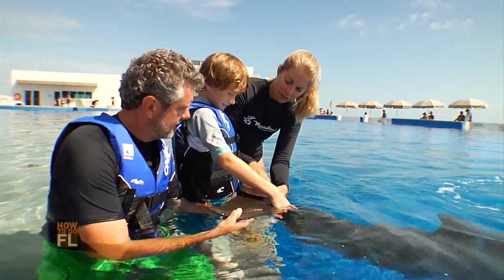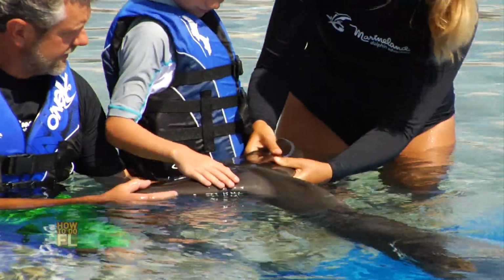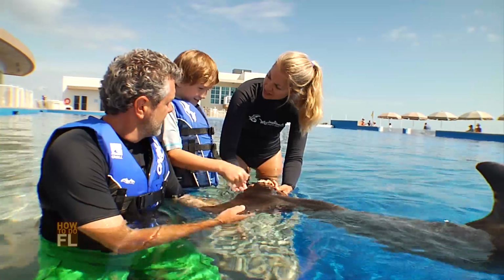Wow. These are called the flukes, which is a silly name. I love it. And the flukes have no bone or muscle in them. They're just made out of cartilage, like what your nose and your ears are made out of, which is kind of neat. All the power comes from this part of the dolphin here. You guys want to see what you can do with this tail?